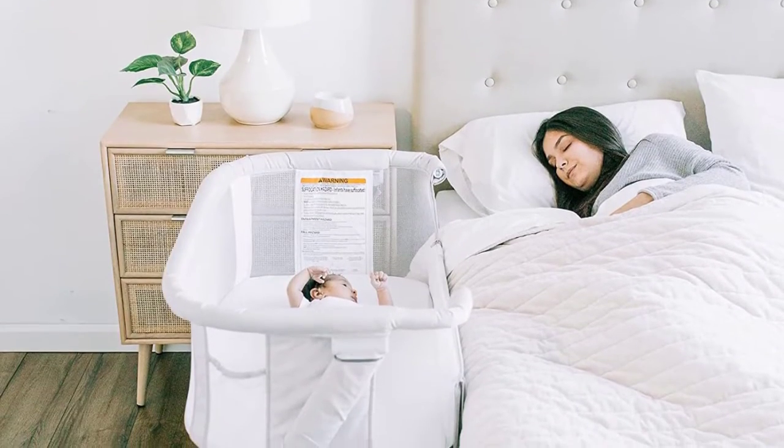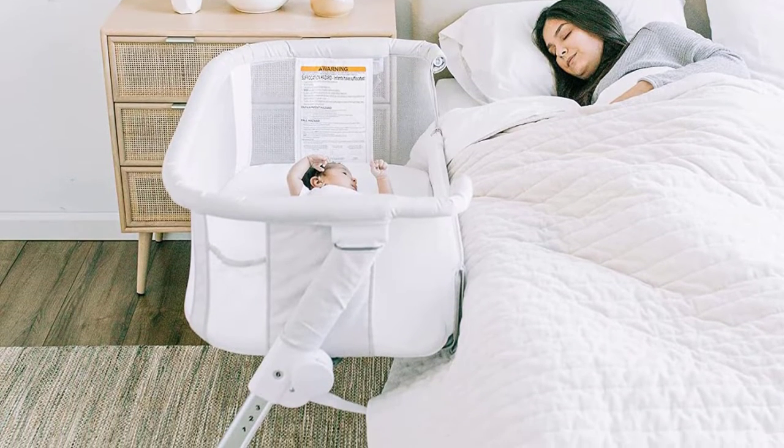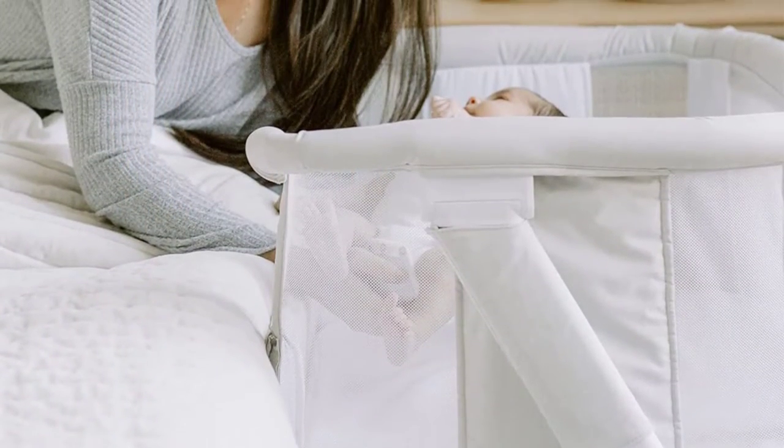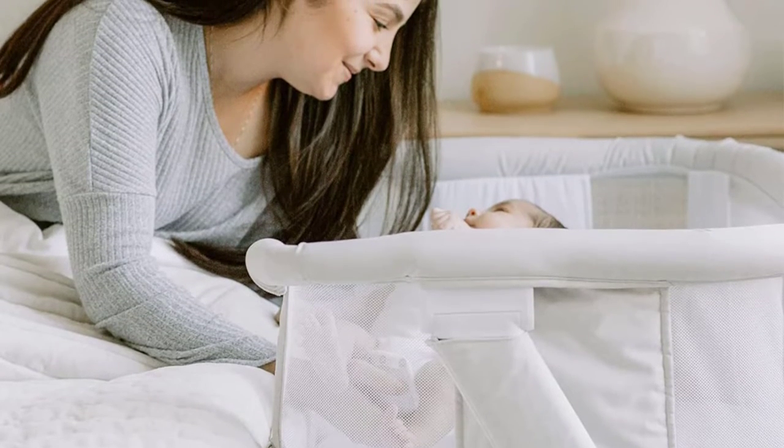Bedside sleepers are also convenient for feeding your baby during the night. If you are looking for a way to keep your baby close to you at night, a bedside sleeper is a great option. The bedside sleeper is the best way to sleep for a number of reasons.